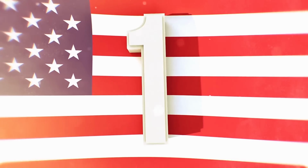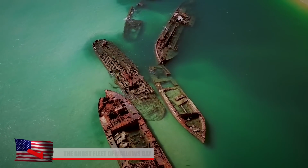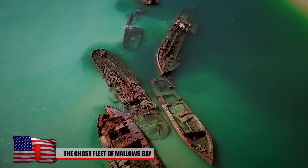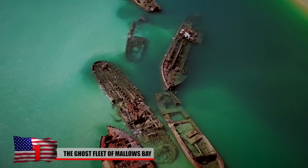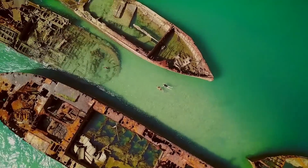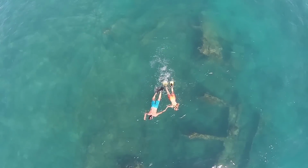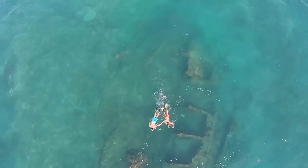1. The Ghost Fleet of Mallows Bay. The greatest shipwreck fleet in the Western Hemisphere is half sunk and decomposing on the Maryland bank on the Potomac River, just west of Chesapeake Bay. Hundreds of US boats were taken to Mallows Bay in the early 20th century to be destroyed and scrapped, and the remnants may still be seen in the shallow water today.